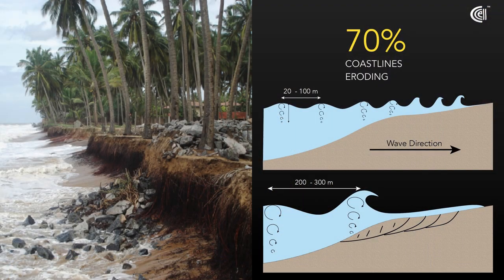But coastal erosion isn't new. It's been going on for a long time. A lot of the sand that we see is in itself a product of erosion. And also, things like the White Cliffs of Dover that make England very famous are a product of constant erosion, which keeps them white. But globally, around 70% of our coastlines are experiencing increased erosion.